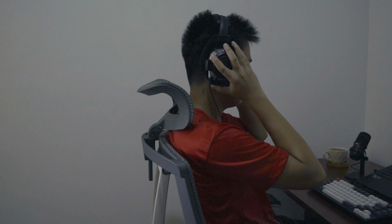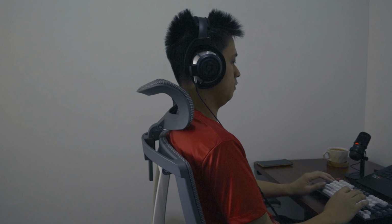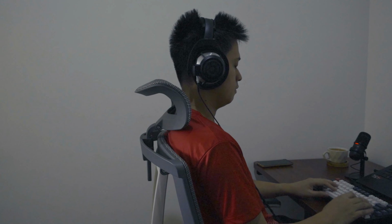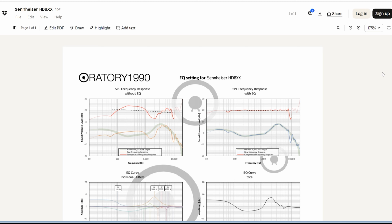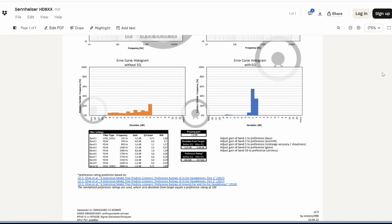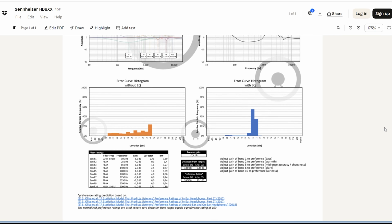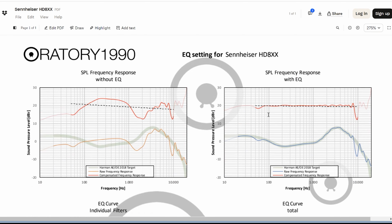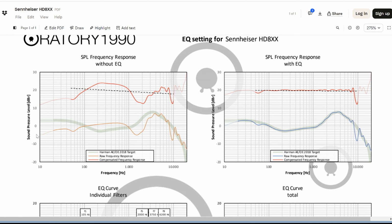I am less likely to tap my feet or bang and move my head compared to listening to a more dynamic headphone like the Focal Utopia, for example. The frequency response or tuning is the biggest point of contention for the HD8xx. Without any comparison to the HD800S, the HD8xx has a very slight broad hump in the upper bass and lower mids area and a steep scoop in the mids and upper mids area.